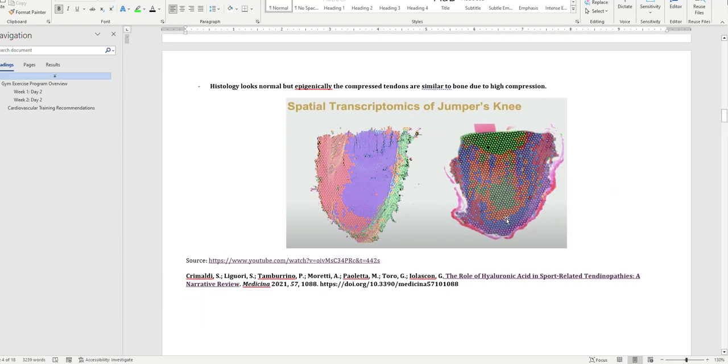All right, so this next image is one that I think is quite profound and important for, in my opinion, this individual. What you see on the left-hand side of the screen is a healthy tendon. What you see on the right-hand side of the screen is a pathological tendon. And when you look at these two tendons under histology, they look exactly the same. However, what you're seeing is epigenetic mapping of the tendons themselves.